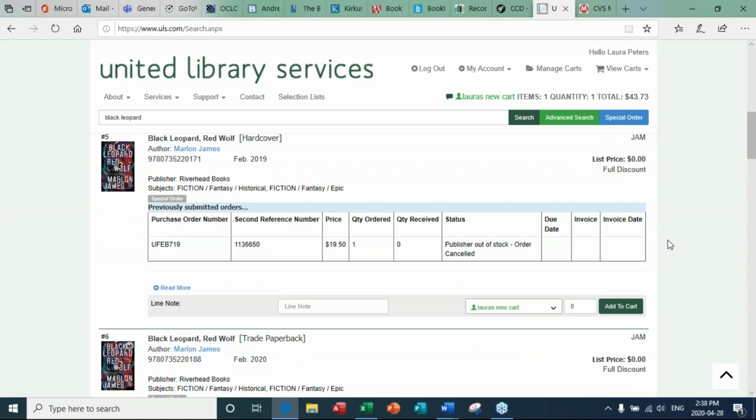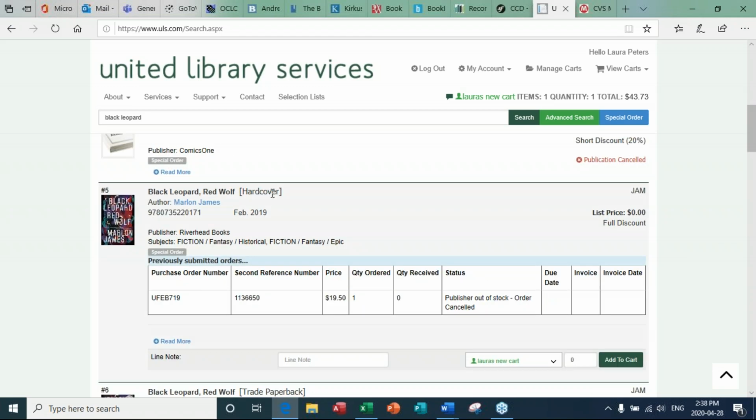So you can see with Black Leopard, Red Wolf, this hardcover version, I can add it to my cart. It's not doing anything to prevent me from doing that. But, and I'm assuming that you can, forgive me, I don't know if you would be able to see this or if this is a permission for me because I'm in acquisitions.